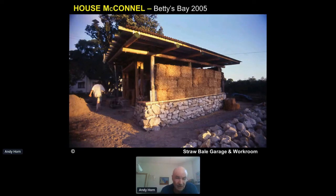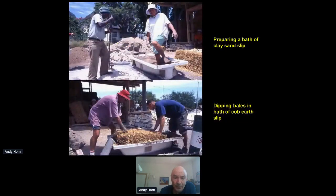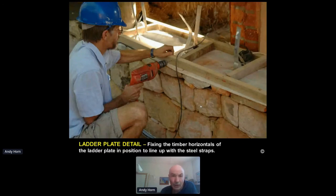So you can see this is the first one I tried, and we just stacked the bales dry. You can see they're on edge, and then we mixed up clay. The client is an owner builder. She had a spare bath that we mixed the clay in. You can see it was quite pure clay, but we also mixed in grog, some sand and gravel, which was what we had there, to give it more form. And then we dip the bales in, but they don't particularly go far in, so you've got to work that in, but I'll get to that.